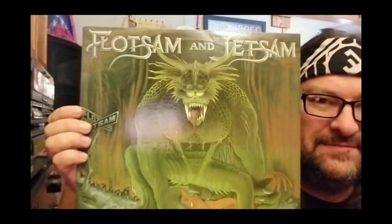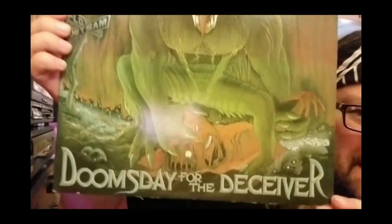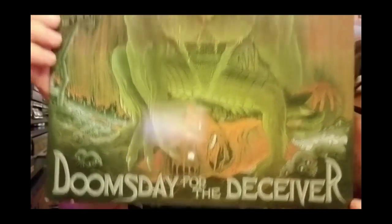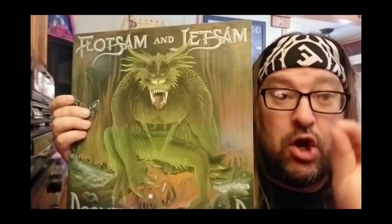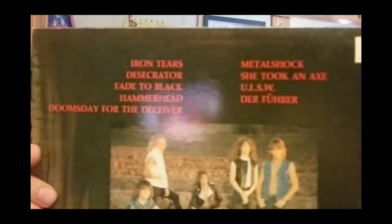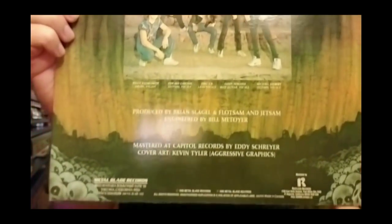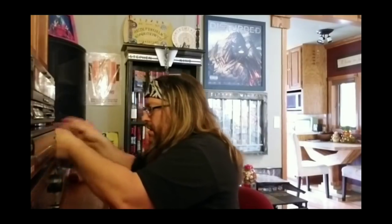Flotsam and Jetsam. Look at that. This is Flotsam and Jetsam's first album, the earliest original copy, and I'll explain that to you guys in a second here. And then there's the back cover. Ooh, let me flip this record, you guys. Okay, so there was the back cover, right, on that?